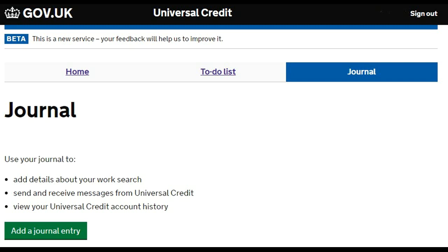But also any other activity that is done. So for example, if you remember when I said completing a change of circumstances, if you say want to change your address and you make that change, it will be reflected in your journal as something that's actually happened on your claim. So your journal really is a complete record of everything that is happening with your claim.